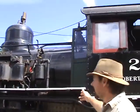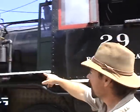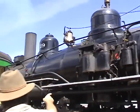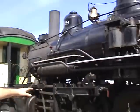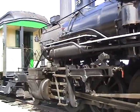Okay, we're standing in front of Robert Quay, number 29. I know it's kind of hard to hear me. You've got the big compressor running right here. You can see the wheel configuration. It's a 280. You see the steam compressor right there?